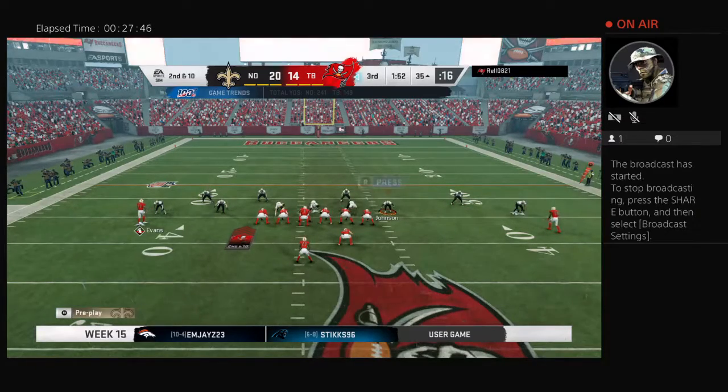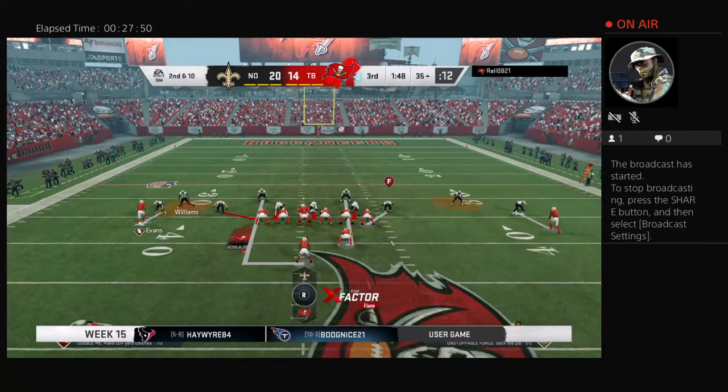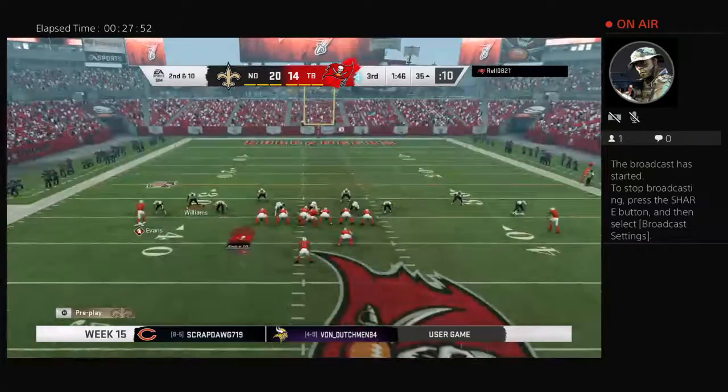Big dash. Come. Check three. Trot. 45. Mike, 45. You're not ready.